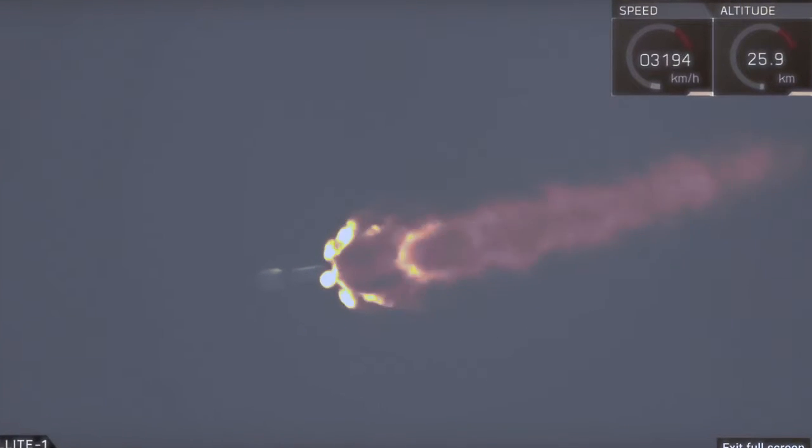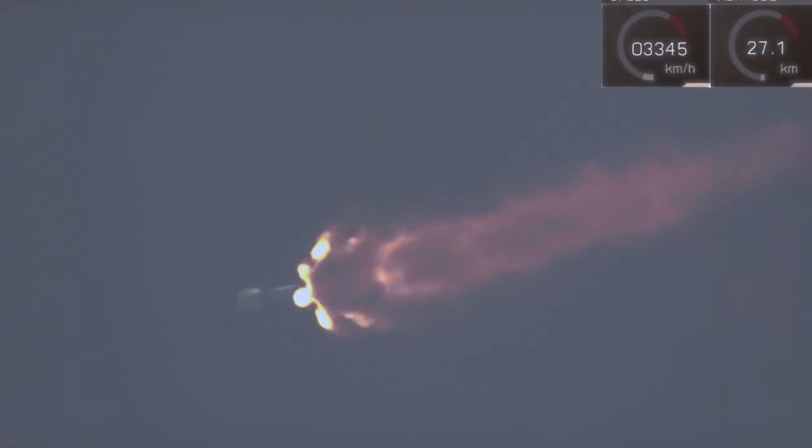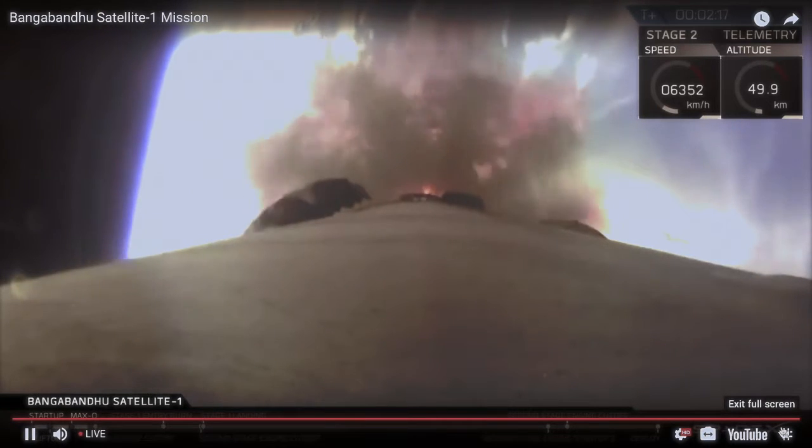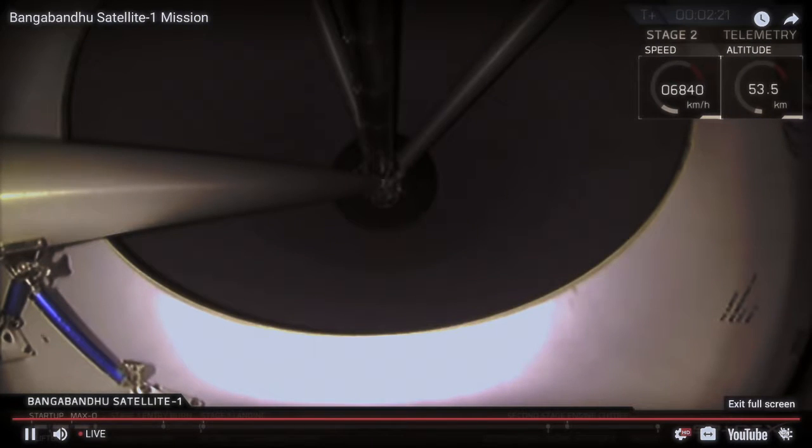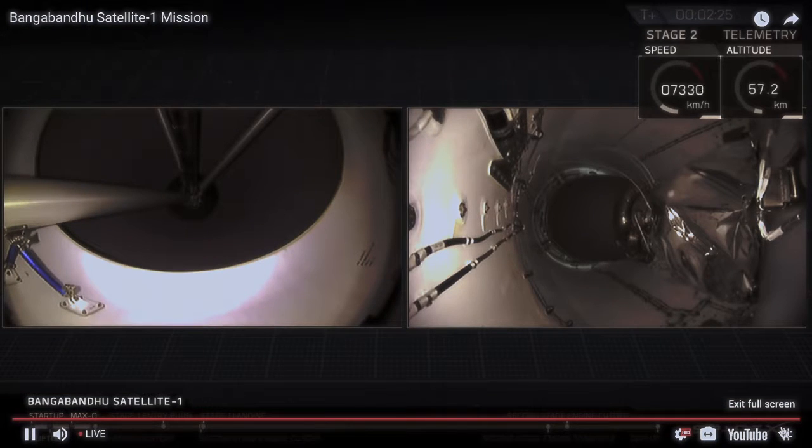Coming up about 50 seconds from now, and back engine chill. There will be three events in quick succession. The main engines will cut off, the two stages will separate, and the second stage will start its Merlin vacuum engine. Cut off happening just a few seconds from now.